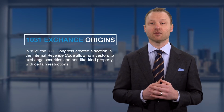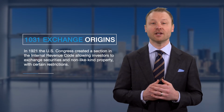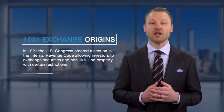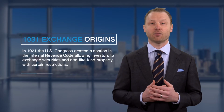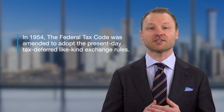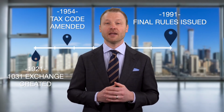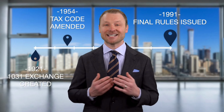1031 exchanges can trace their roots back to the Revenue Act of 1921, when the U.S. Congress created a section in the Internal Revenue Code allowing investors to exchange securities and non-like-kind property with certain restrictions. There were several modifications to the provision in the Revenue Act over the next few decades, and in 1954, the federal tax code was amended to adopt the present-day tax-deferred like-kind exchange rules. It took more than 35 years, however, before the Department of Treasury issued its final rules and regulations in 1991, and they have largely remained intact since then.